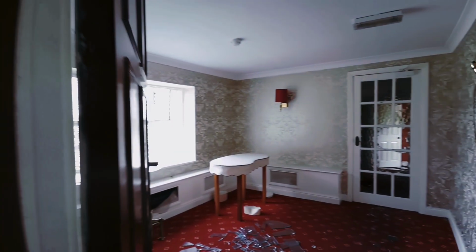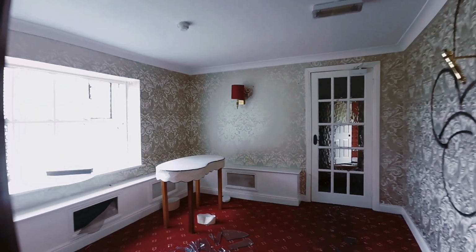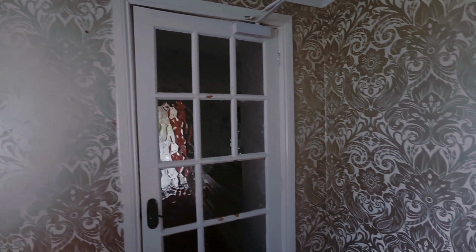So we need to go this way, isn't it, behind? Did we go in these? No, this keeps going. This door here is like proper your nan's house door, isn't it?